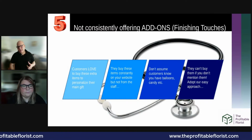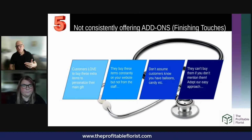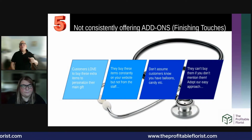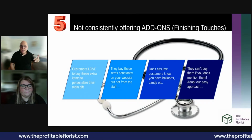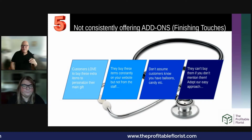Another common mistake is salespeople assume that the customers know we have balloons or candy. They don't. They make an even greater assumption. Well, he's in the store. He can see the balloons on the wall. She can smell the fudge from the display case. They still don't connect the dots. It's our job to do that. If you don't mention it, they can't buy it.